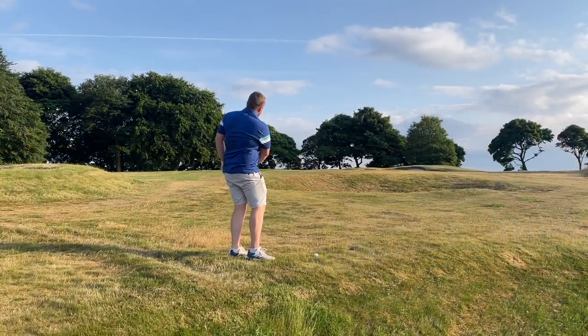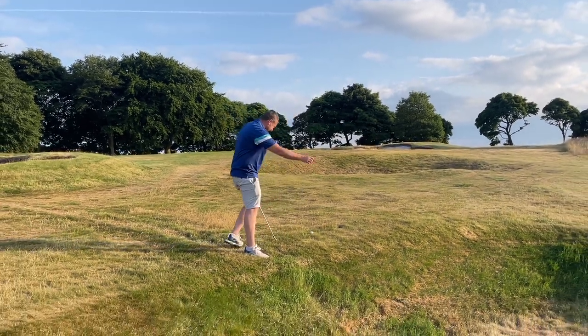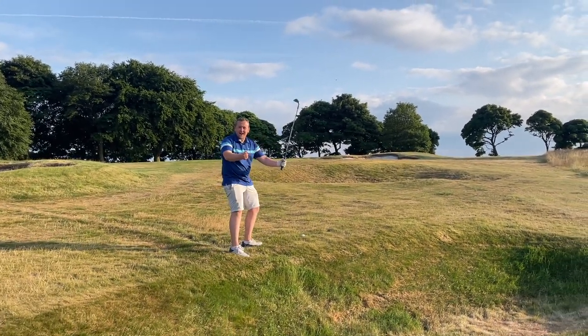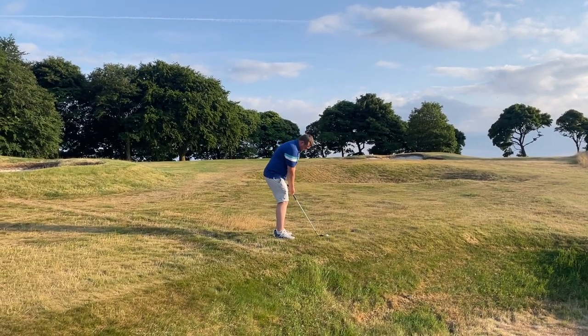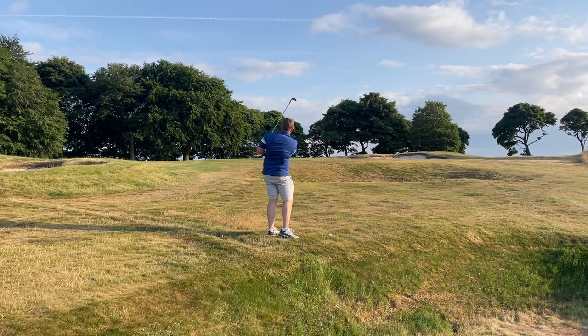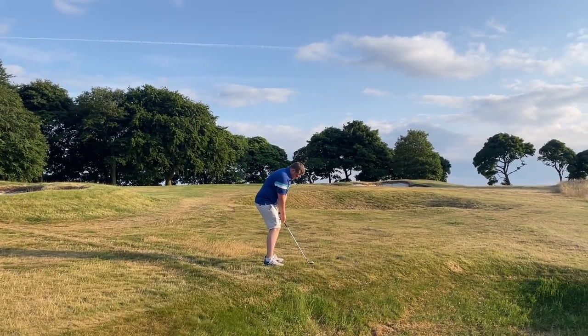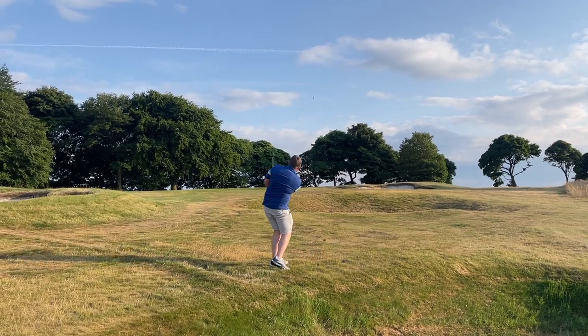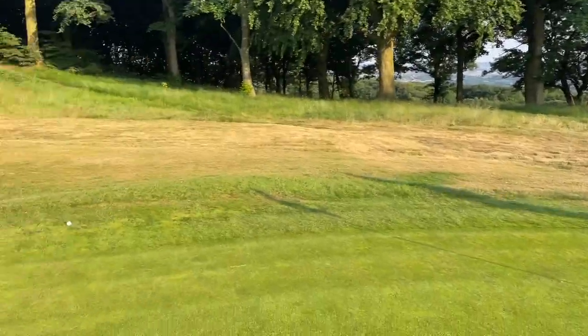So TRACKMAN's good, but it's not this good. There's a big drop behind Scott, so we can't do anything about this one. But you can hover it in the air behind if you want to. I don't know if that'd work. You've got about 40 yards. Scott's actually played that pretty well, and I'm just here.